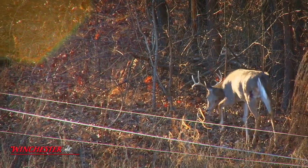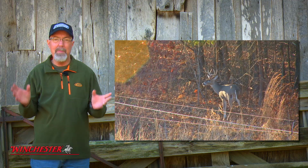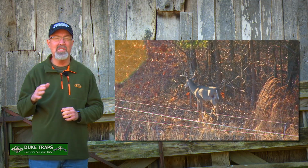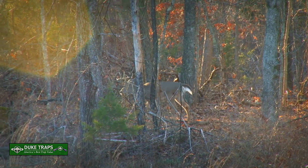These soybeans had been protected all summer. By protecting the beans, it allows them to make the maximum number of pods, which is a great attractant during the late season.